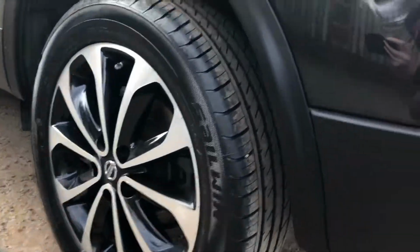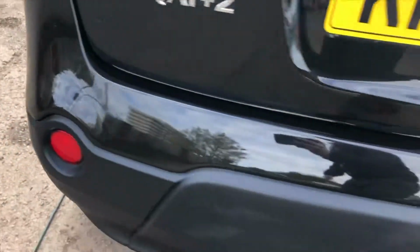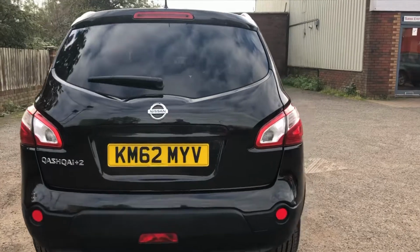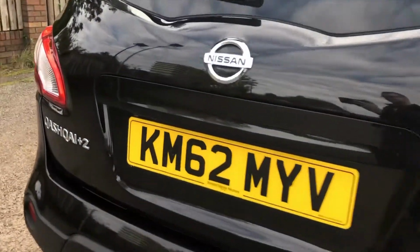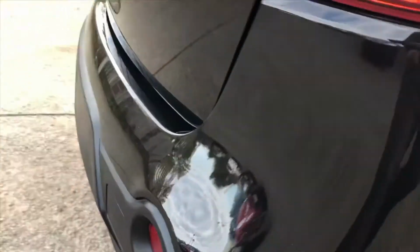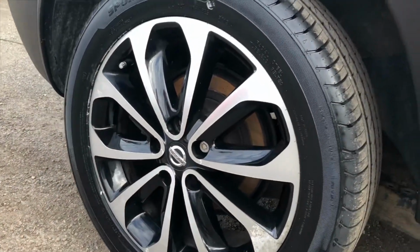Very good spec on this one as well. You've got sat-nav, Bluetooth, and a 360-degree reversing camera, which I'll talk you through in a moment. Plenty of other spec as well. So you've got rain-sensing wipers and them nice 18-inch alloy wheels there.